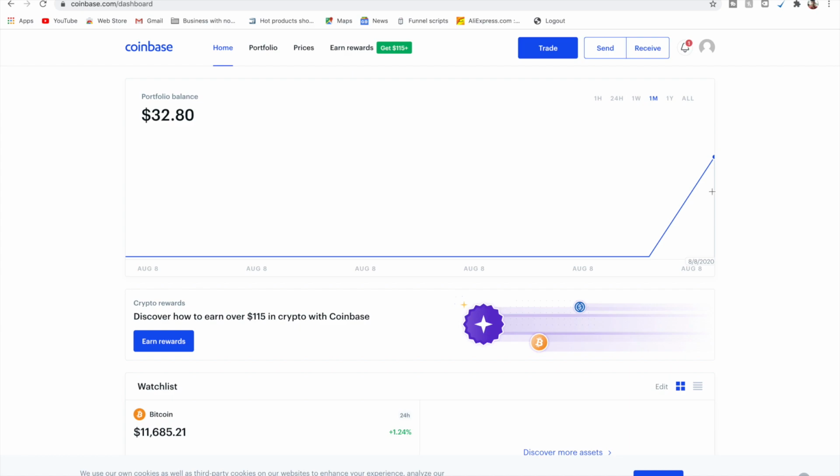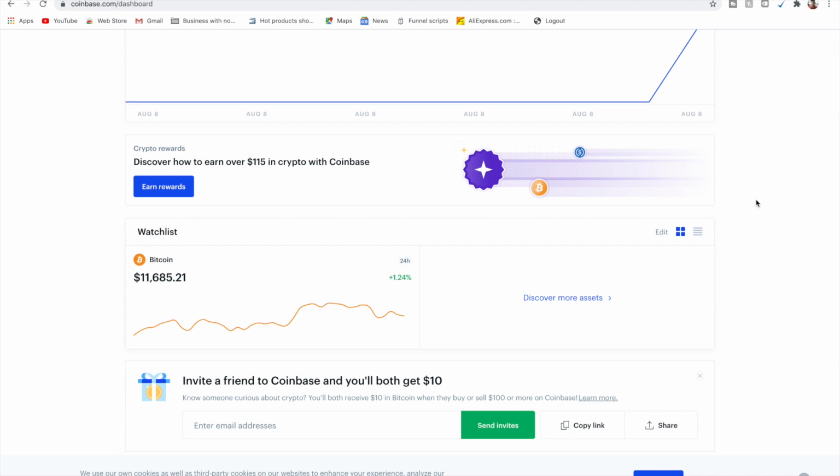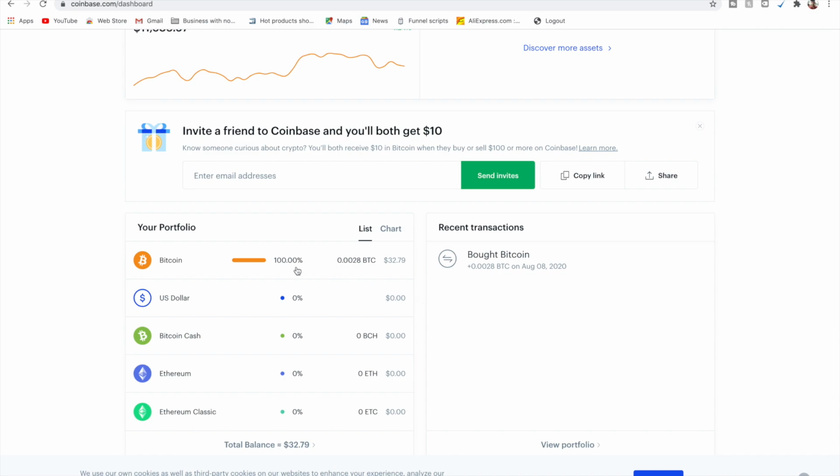So I actually just put in this money today, so it's not even that much. I'm at $32.78. The reason why I want to invest in Bitcoin is just in case it goes up a ton within this next year or two, then I'll be able to ride the train and sell it for a profit. And also, just in case we do switch to cryptocurrencies or digital assets. But as of right now, I'm only buying Bitcoin.